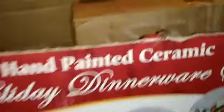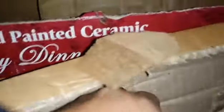Also got this 12 set of Christmas plates. I mean, they're not new. They're old. They're probably from the 90s or something, but they're like new. I don't think anybody's used them. And I will be using them during Christmas time. So they look like that.